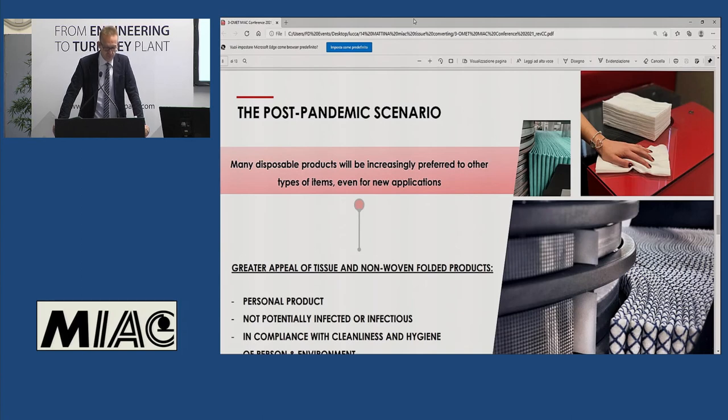Another revolution for a post-pandemic scenario will be an increase, we think, of non-woven folding products, in particular for personal products, for cleaning, and for table covers. So it's a new scenario that we expected. We have a lot of requests about that, and so we apply our machine technology in order to supply this new product.